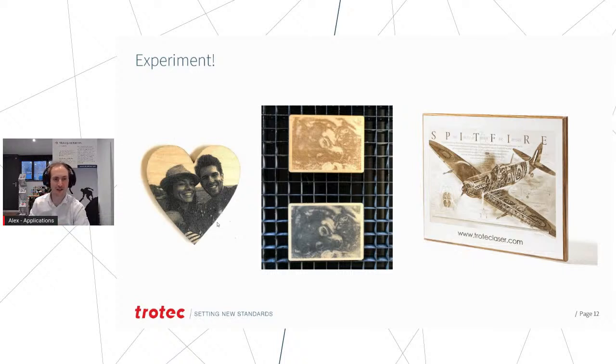Unfortunately, I haven't got the artistic ability to be able to pull something like that off, but I have seen people do it, and it does come out really, really nicely. And again, here we can see that we have the same image again, and you can see we can start to pick up a bit more detail by enhancing the contrast.